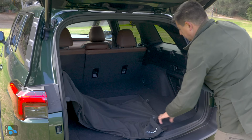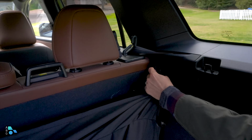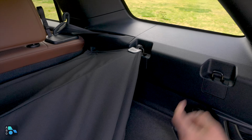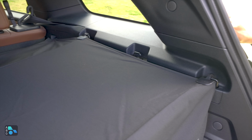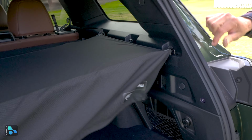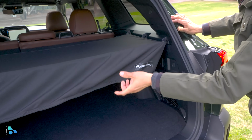I'll let Travis come in close for the connection on this side. So we have a little loop here that goes way back there. Then we get some hooks. Those hook on these cargo tie-down points. So whether you're using this or not, we get lots of cargo tie-downs. They can snap in all the way at the rear section and then are held down by a little magnet there. That does seem to pop off easily, although this is an early pre-production prototype.